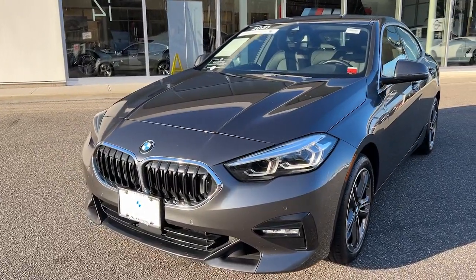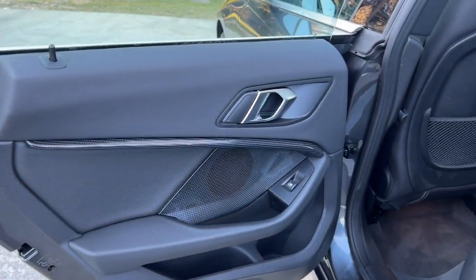We all crave something. Give in to your craving for driving pleasure. Drive the 2 Series today.